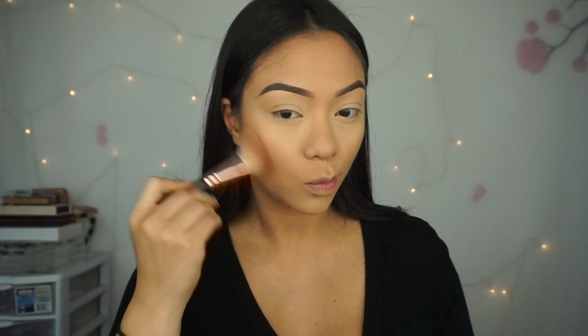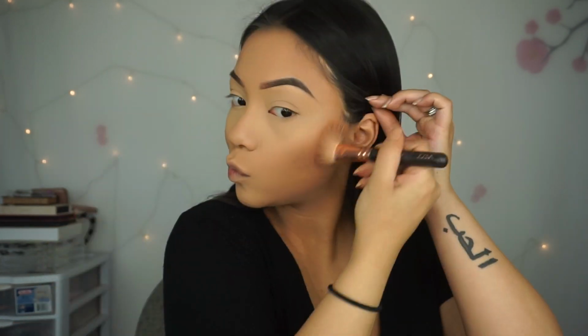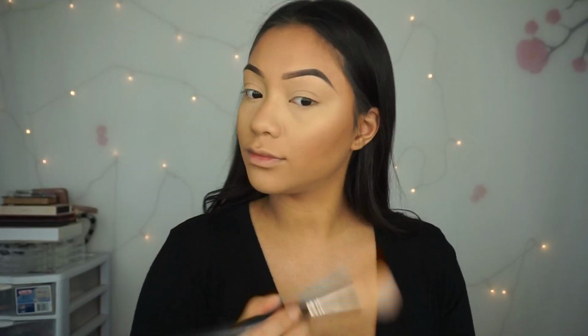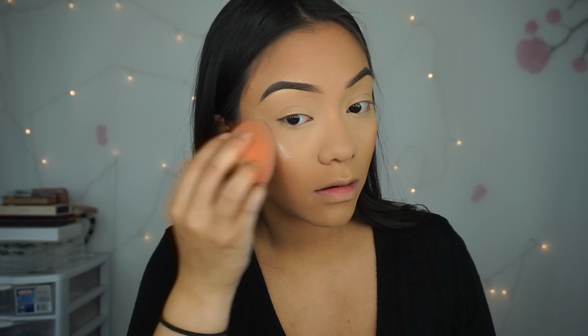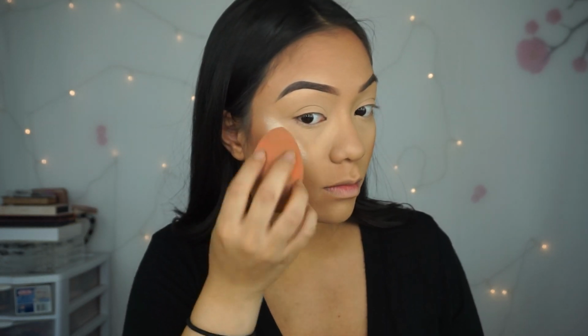We're just gonna bronze the face with the Catrice Cosmetics Sun Glow Bronzer. You can find this at Ulta. I really like Catrice Cosmetics. I actually worked with them in the past, and that's how I discovered their brand, but they actually have them in Ulta. And then this is just the LA Girl blush, and then this is the Sephora Illuminating Drops.